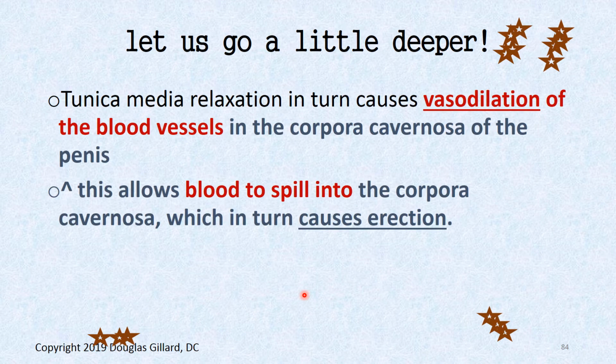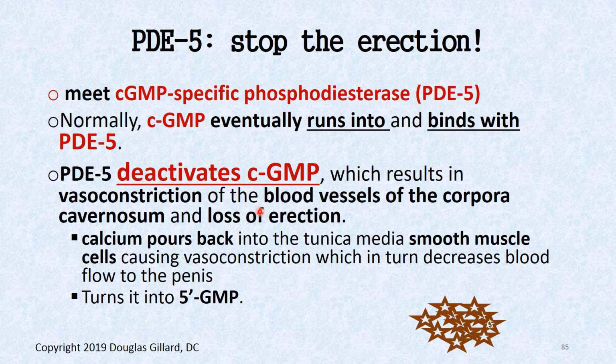All right, but bottom line, as I said, the vasodilation of all the blood vessels in the corpora cavernosa lets the blood flow like crazy in there, and some of it spills into the interstitium of the corpora cavernosa, and that causes the erection. Okay, we're good with that?